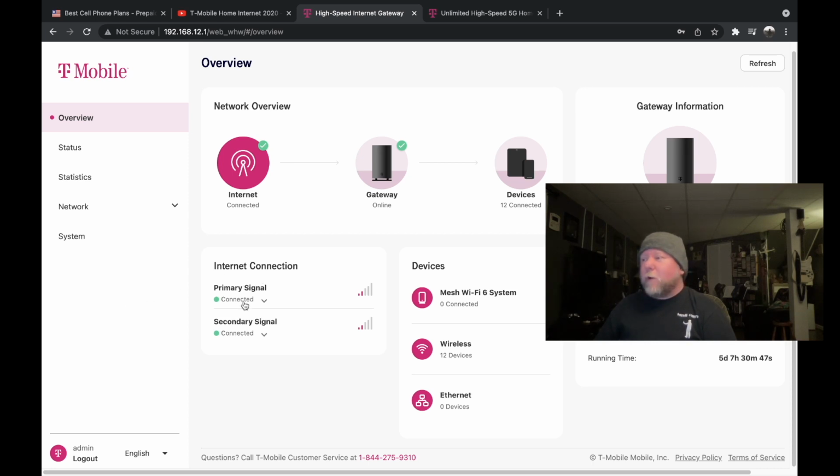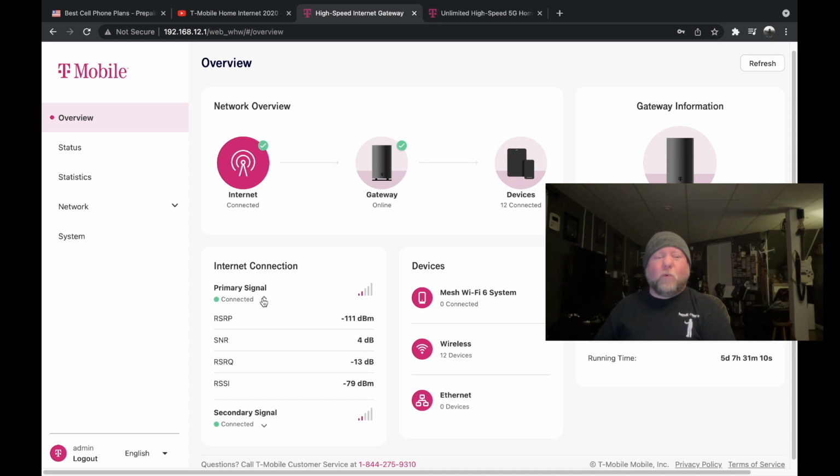We have a primary signal, and we have our secondary signal. And up until around, I think it was last month, I only had the 4G LTE that I was receiving. I wasn't receiving any 5G bands at all. And now you can see I have two signals. This is the 4G LTE signal, my primary signal. And you can see I'm only getting 2 bars of signal. And ever since the very beginning, I've only got 2 bars of signal.